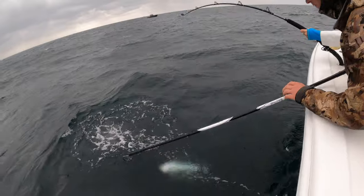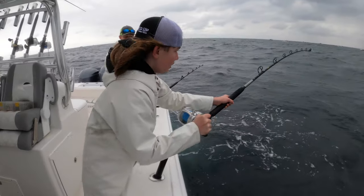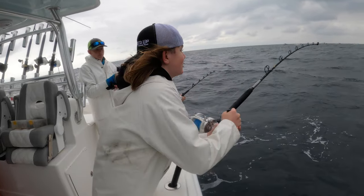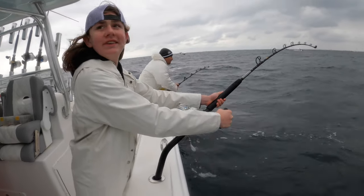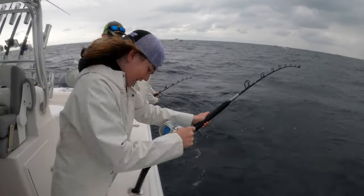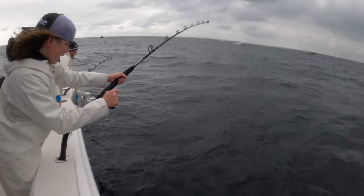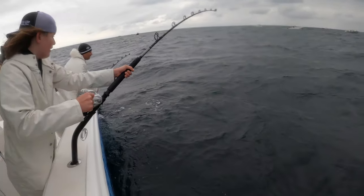Move the needle. We got Cam on there now. On the single speed. I'll do it with one hand, you got it. He's going. There he is. Now he knows he's hooked. Coming in, whatever it is. Not yet. There he is, he's on the leader now.